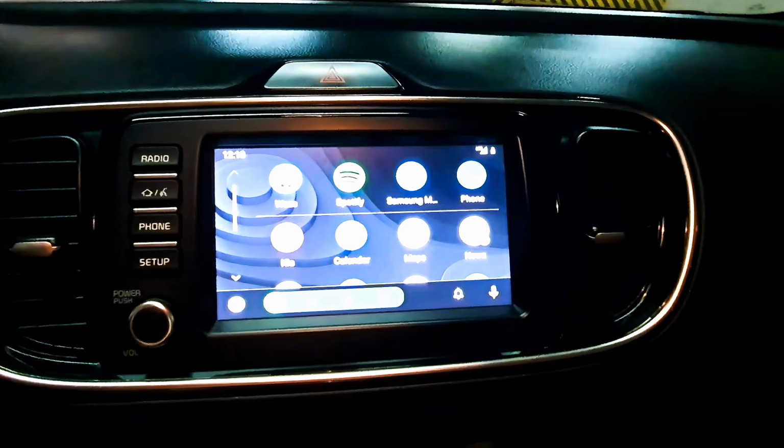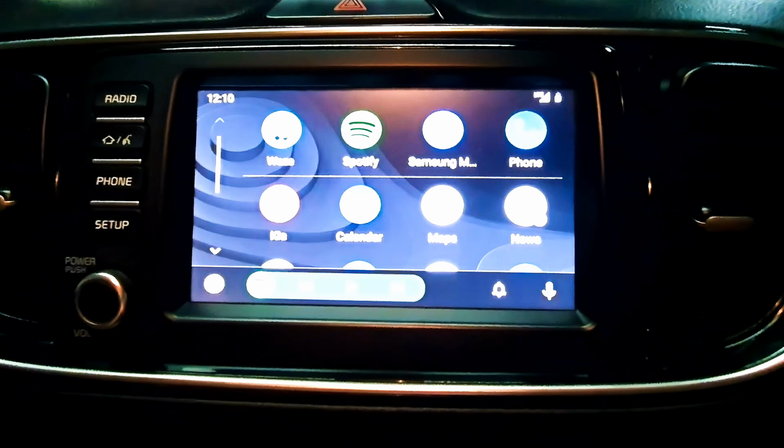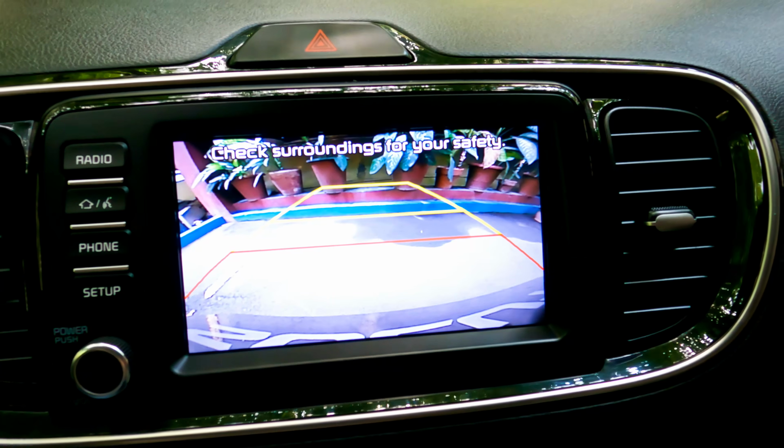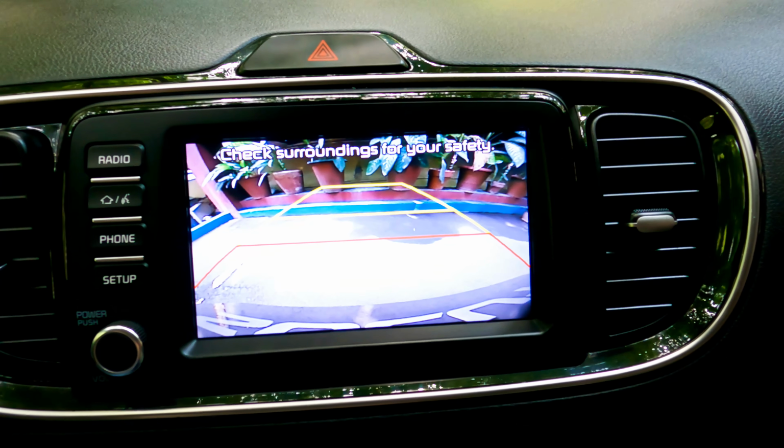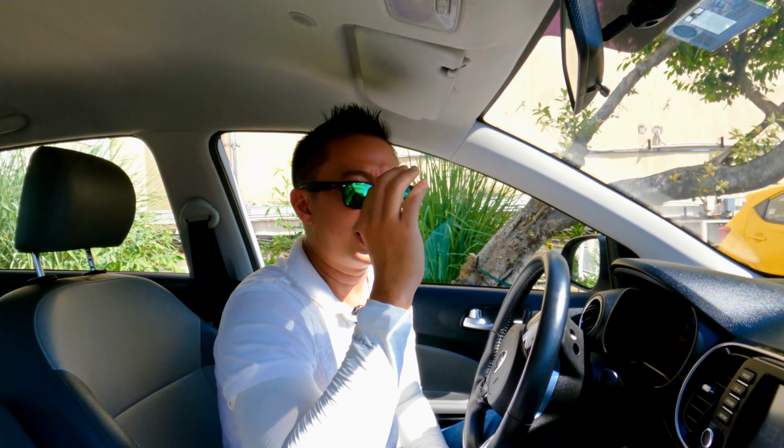You see, the Soluto also offers Apple CarPlay and Android Auto and voice control as standard features. Imagine that, guys. Not only that, the Soluto also comes equipped with a reverse camera, and the resolution, it's pretty decent. Well, as far as these budget city cars go, I mean, at least we have it, right? Now, the fact that we've had Apple CarPlay, Android Auto, and a reverse camera in a budget city car below 800,000 pesos means that the Kia Soluto EX is practically the segment leader when it comes to the tech features.